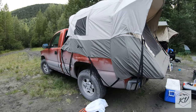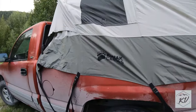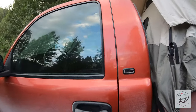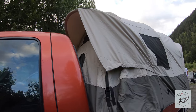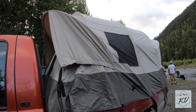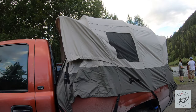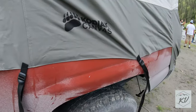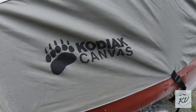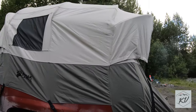It's this tall in comparison to the cab. You got some windows to vent it out, and a little shader up there so it keeps the rain out from getting inside. This thing stays pretty dry. We've had some serious rainstorms in this and it's done great. So again, this is Kodiak canvas, purchased from Cabela's for about $300 last year.